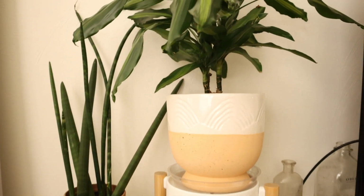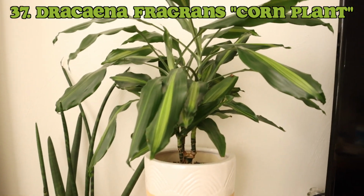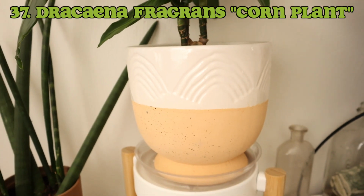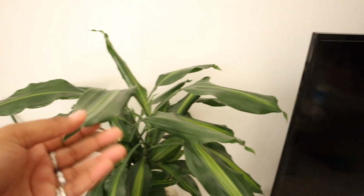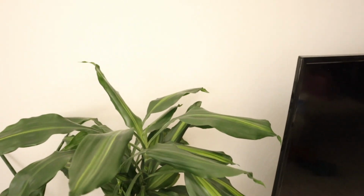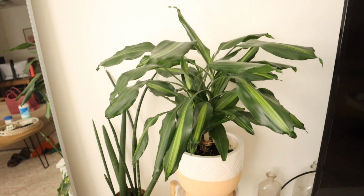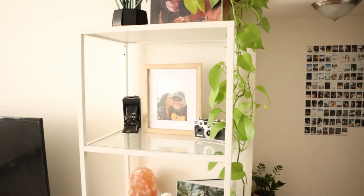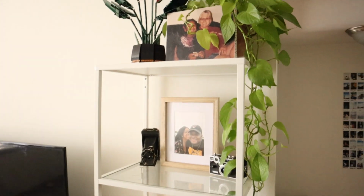And then I have one of my first plants, which is this corn plant. I'm pretty sure I got it from IKEA, and then I have it in this cute little pot, which I'm sure is from TJ Maxx or Home Goods. But this plant honestly just does nothing and just grows, and it's just so unproblematic that it's a perfect first starter.